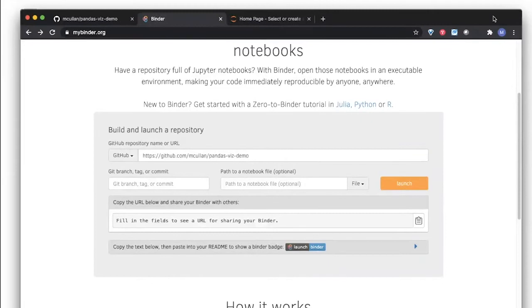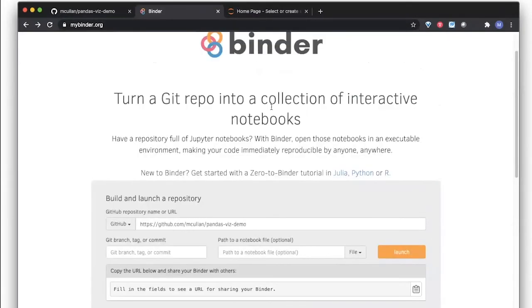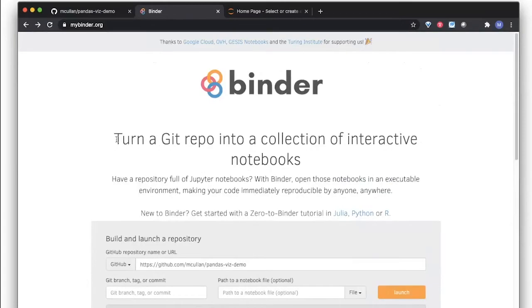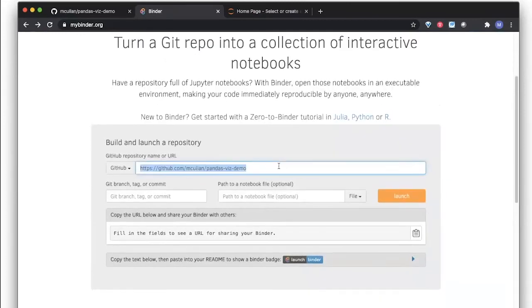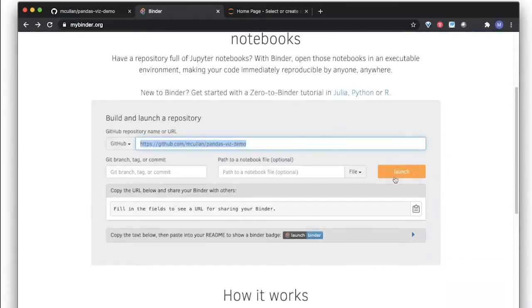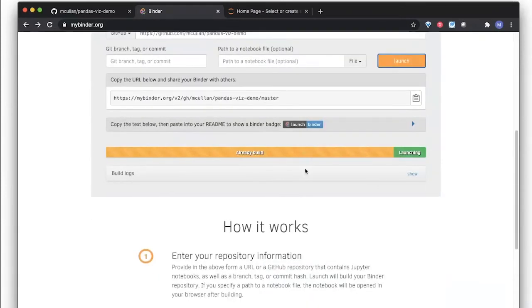Okay. So if you follow those notebooks, you'll see the following things. First, you will see this link to mybinder.org. And this will say we can enter a GitHub repository. Go ahead and click Launch here. This is going to basically just launch a little interactive Jupyter Notebook server that you can run directly from your browser.